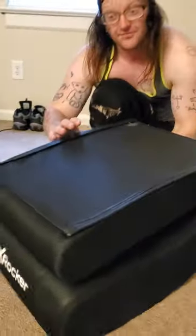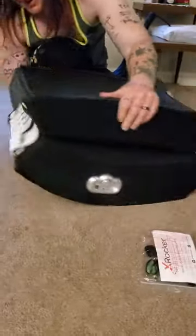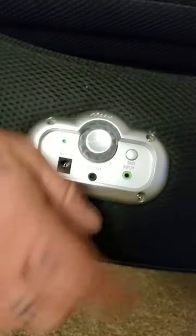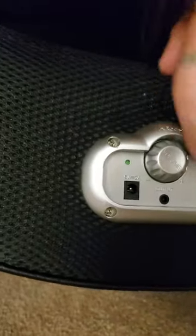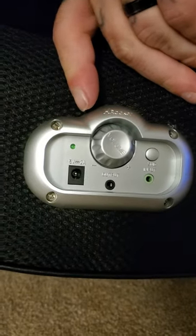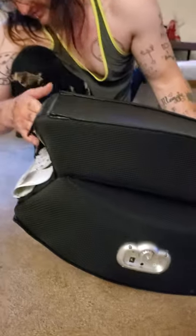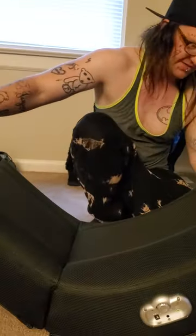So I got the bag off now. The first thing I see on this side is your switches. So right here you got your volume knob, which is pretty cool. Then right there you got your plug-in. So that's pretty cool right there. Let's go ahead and unfold it. Now, as I can tell right now, it is quite nice. Ooh, check out the way it pops up.